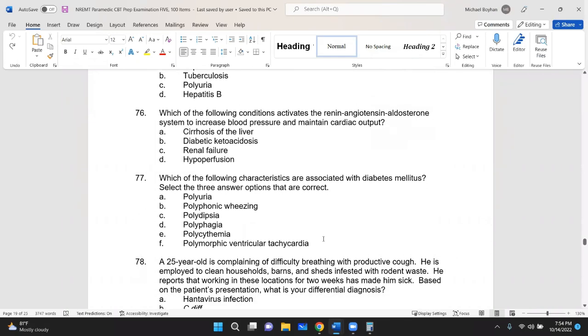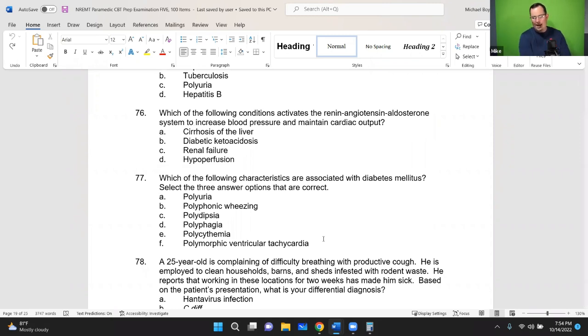Number 76, which of the following conditions activates the renin-angiotensin-aldosterone system to increase blood pressure and maintain cardiac output? Holy, that is a big system. Renal failure? Hypoperfusion. Is that D?